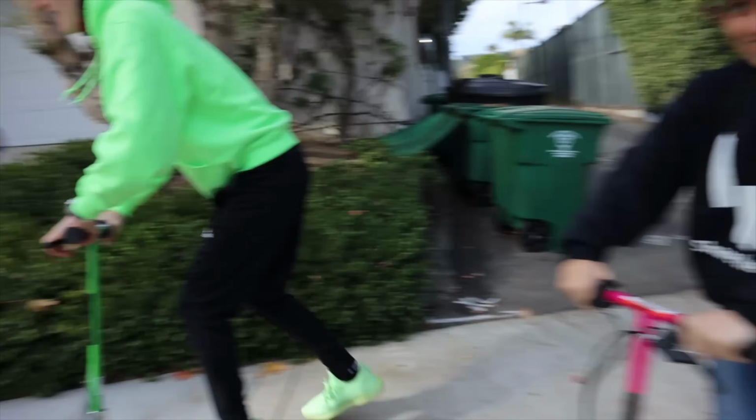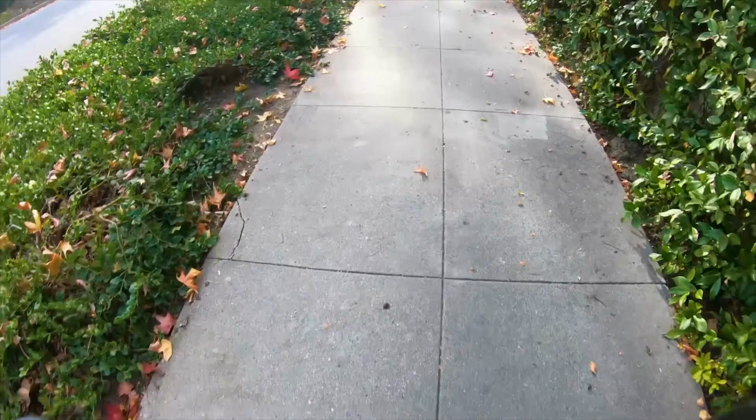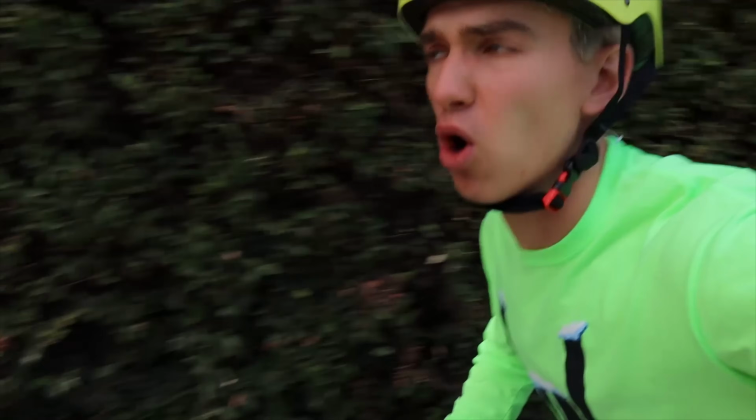What is going on, guys? Oh, keep going. She just turned the block. Turn right at the end of the street. Turn right. This is a lot harder than I thought. Come on, guys. Whoa. Keep going. There we go. Sheriff Pam on the move.